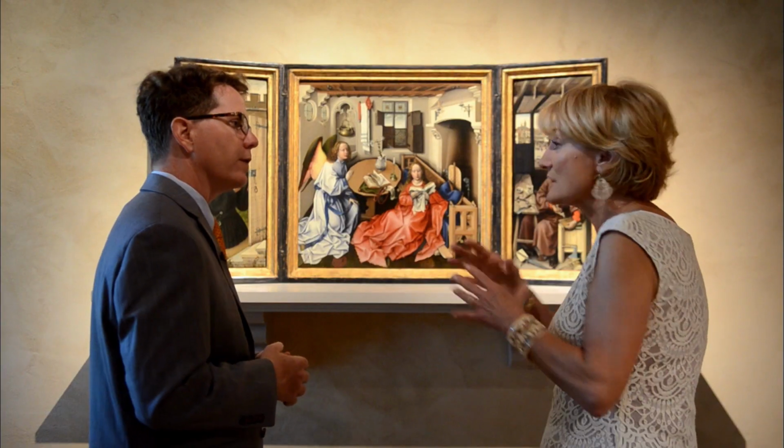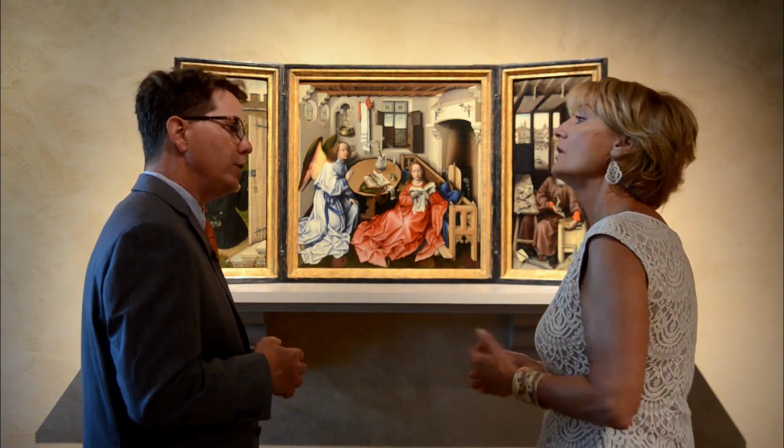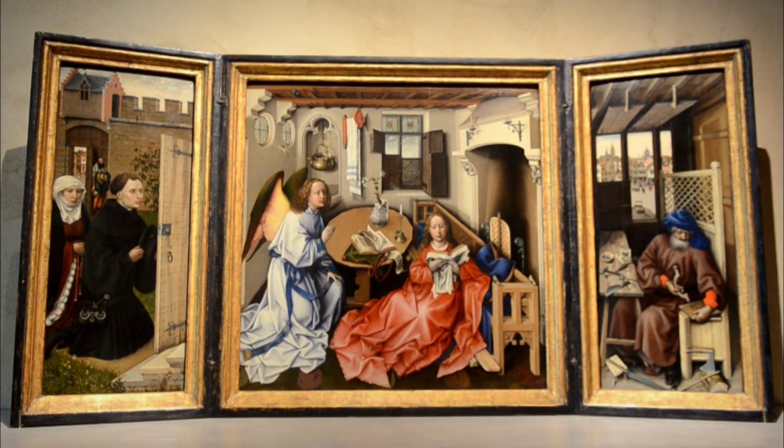It looks like a scene that is very straightforward on the surface, but often the more that you peel away, it's kind of like an onion. There are many, many layers. And would this have been in the patron's home? Yeah, you want to imagine this being in a domestic setting, so a setting not unlike the one that we're looking at, and this was used in their daily devotions.